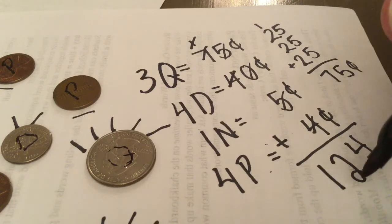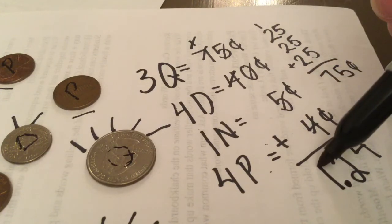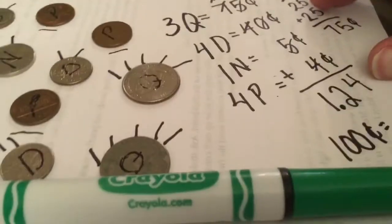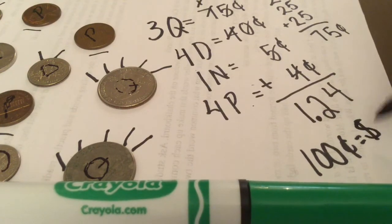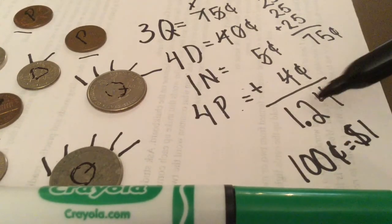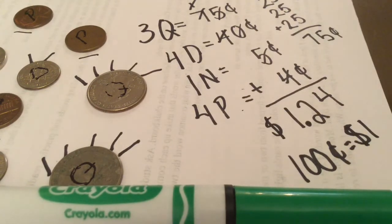Well, really, when we pass 100, that means we now have dollars. So 100 pennies or 100 cents is equal to $1. Oh, and you can't see that, I apologize. 100 cents is equal to $1. So once I get to 100, it becomes $1. And then we have 24 extra.